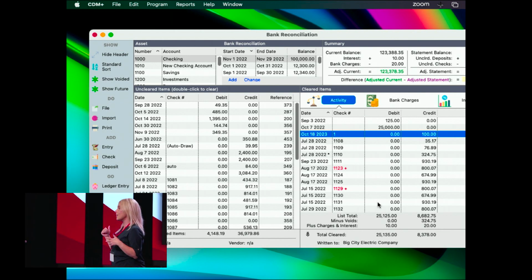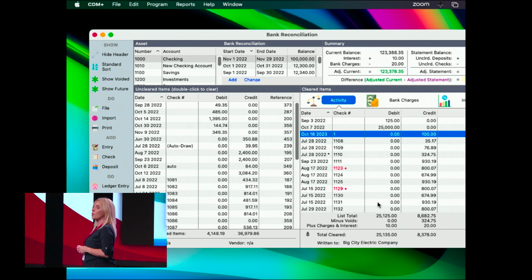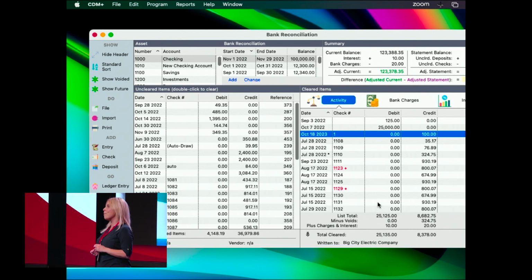You can either click those and find the match manually yourself, or go on through and do your bank rec. So it saves you a lot of time if you have a lot of checks, as long as it can match the transaction date, the check number, and the amount, it'll go. It's fairly new. It's been there, but it's not been pushed very much.